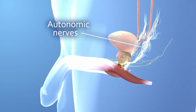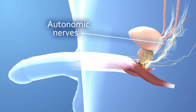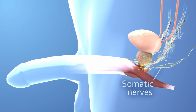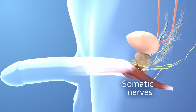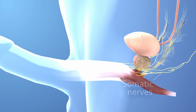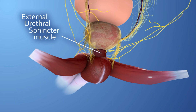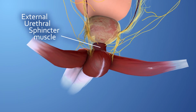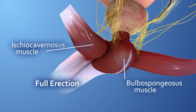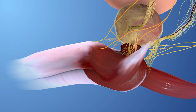The autonomic nerves are responsible for the initial phase of erectile function by increasing the blood flow to the penis and producing a partial erection. The somatic nerves are responsible for the critical second phase of erectile function and urinary control. They control muscles in the pelvis that allow you to voluntarily hold your urine, and muscles in the penis that are responsible for the second phase of erectile function that results in the fully rigid erection necessary for intercourse.